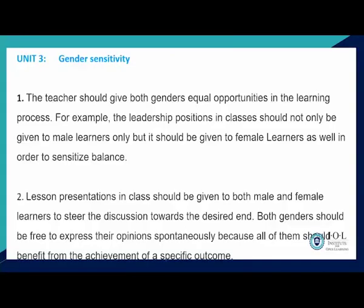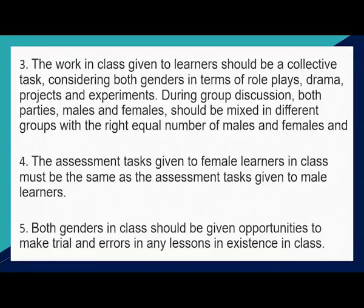So in terms of leadership, for example, maybe the class captains, you have to have a male and a female. You have to make sure they're equal. In terms of presentations, you have to give to both males and females, whether it's in mathematics, in geography, in biology, in natural science, you have to be cognitive of who you give the task in the class. You have to make sure that they are both free to express themselves. When you give work in your natural science and health class, even if it's a drama, experiment, or a project, you have to make sure that you mix both genders.